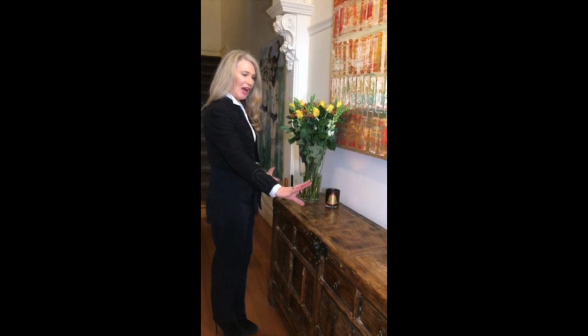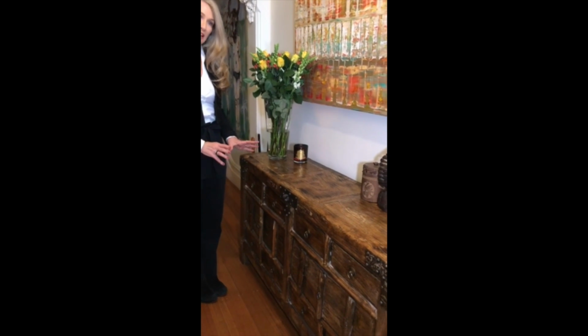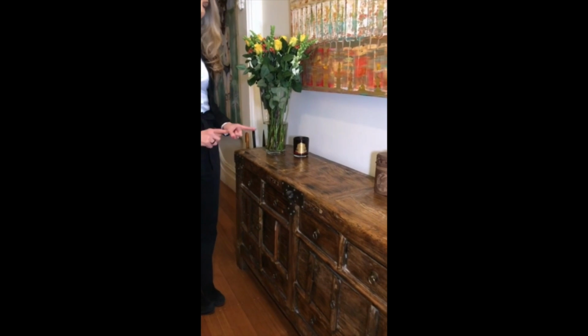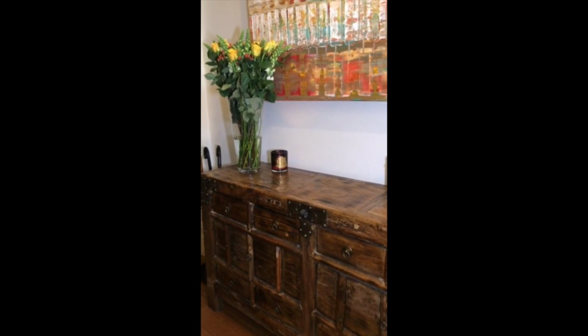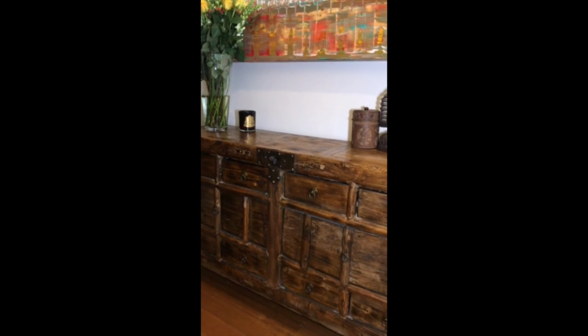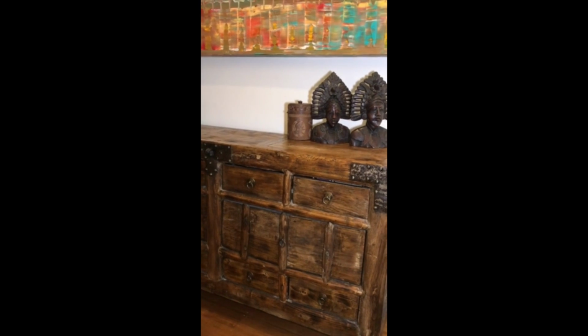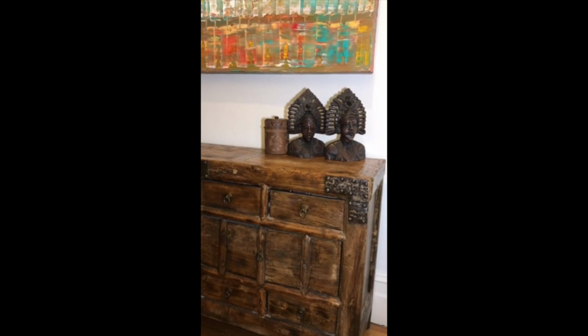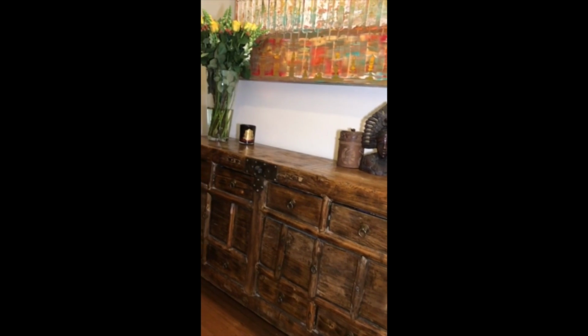To complement our narrow passageway, I've selected a beautiful, authentic, antique piece, which is actually a Chinese money chest. It was used back in the day to transport gold and coin from bank to bank. It acts as a service board, a sideboard, and somewhere very practical for us to keep our keys, sunglasses, dog leashes, those sorts of things, but it looks spectacular in this space.